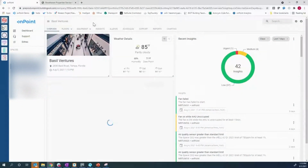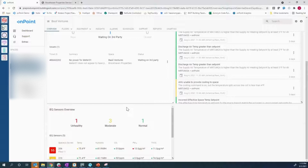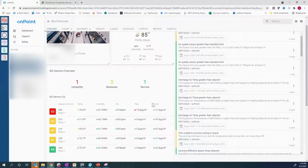So OnPoint is a full analytics platform, but it is also a full enterprise-level smart building platform, complete with command and control. So here we have one building that has insights, but we also have indoor air quality. So let me move this around a bit here. Here are third-party indoor air quality sensors that are coming into this platform via a third-party API. These are not integrated into the BMS, but rather are coming from a cloud-based API installed by a third-party contractor. And we can immediately see that there are some large issues with indoor air quality at this particular building.